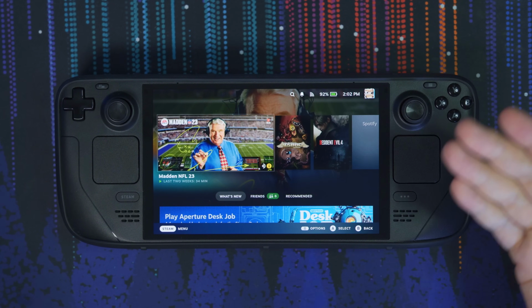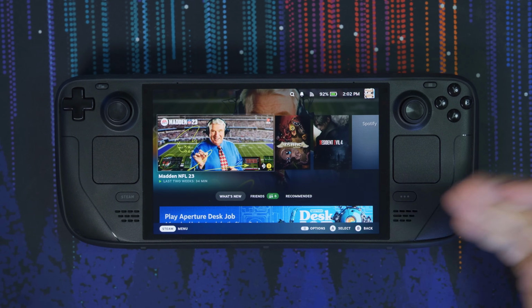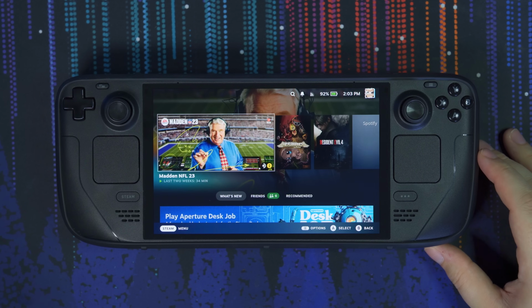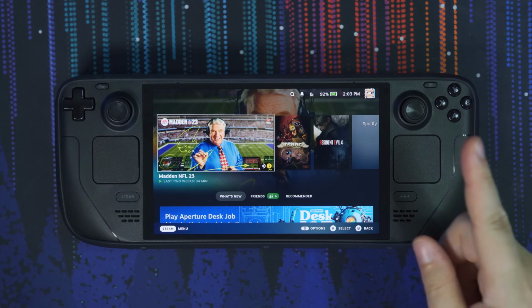Obviously, you're not going to be taking advantage of that unless you have a Wi-Fi 6 router. But if you do, this is an awesome upgrade for better, faster downloads. Your games will download and install a lot quicker. And yeah, all the above, and it is noticeable.